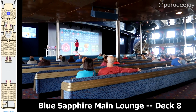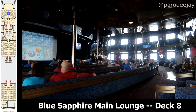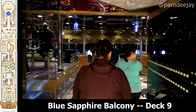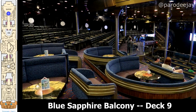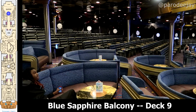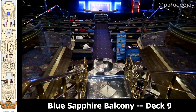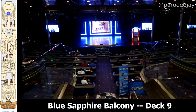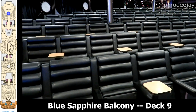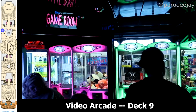The main level is here on deck 8. They do have the nice bench seating with the little individual tables, which we like. Here we are jumping up to deck 9, coming into the balcony of the Blue Sapphire. Those nice round seatings, round booths, those are always cool. And they have that central staircase inside right there, which connects the lower level to the top level. And they have some theater-style seats up on top as well, with little drink holders on the armrests. All kinds of seating options.